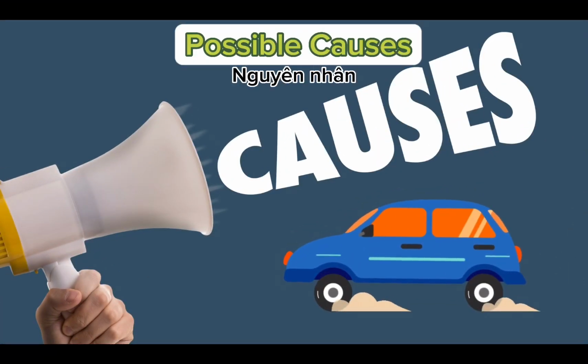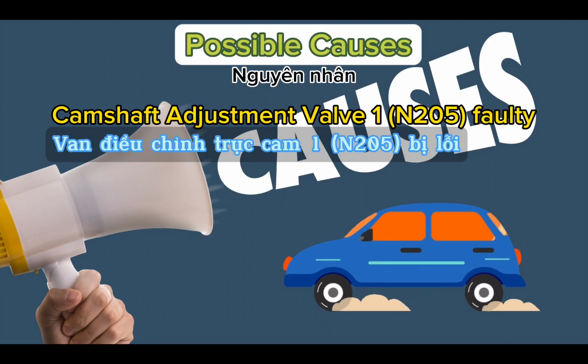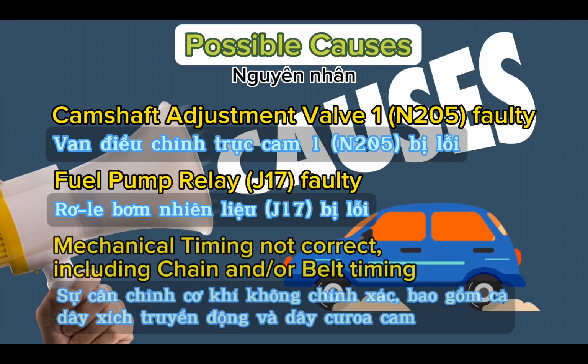Possible causes. Camshaft adjustment valve 1N205 faulty. Fuel pump relay J17 faulty. Mechanical timing not correct, including chain and/or belt timing.